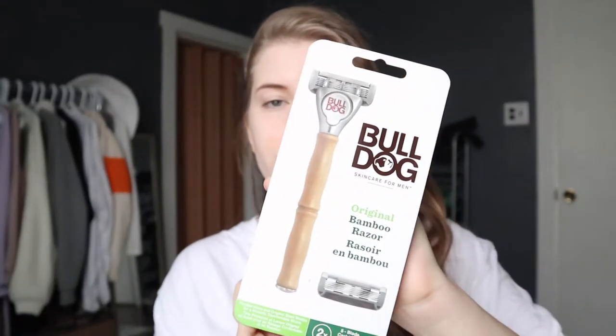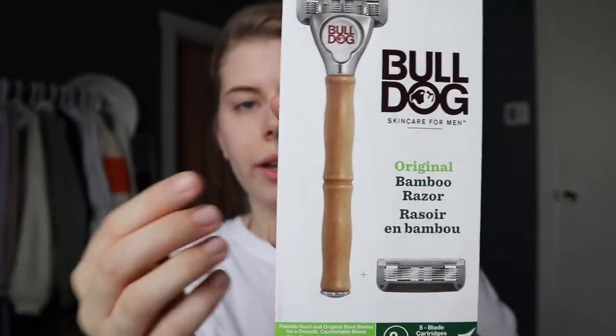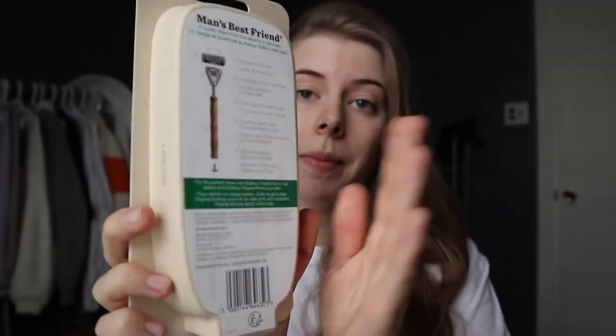So they're actually for men, but why are razors gendered? We're all shaving hair here, and this is designed for your face, so it's going to be even more gentle than a women's razor, I think. So this one is a bamboo razor. You can see that the stick thing is made out of bamboo, and it comes packaged in, not cardboard, but a hard pressed paper that looks like it could be biodegradable or compostable, or at the very least recyclable. So I'm really excited to try that out.